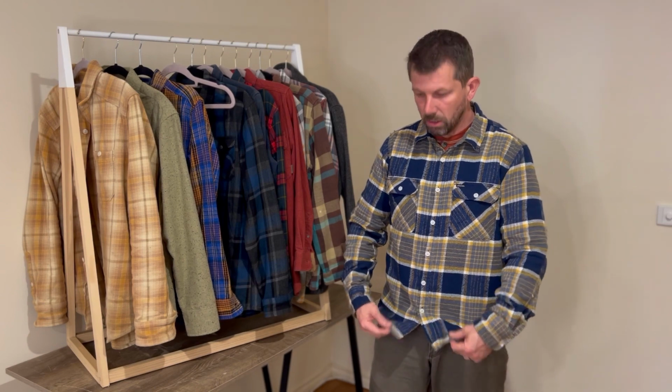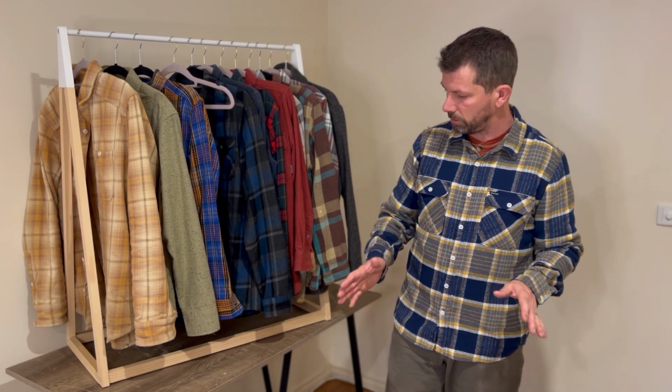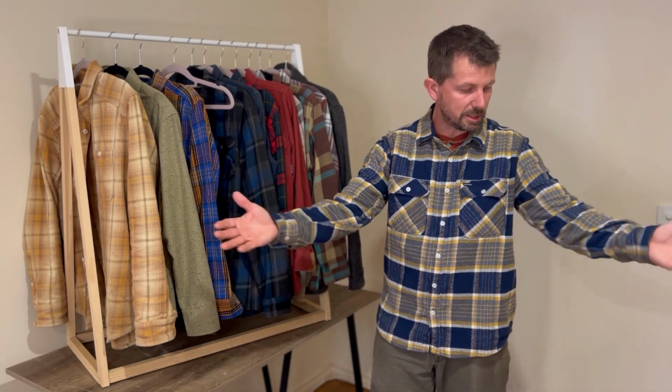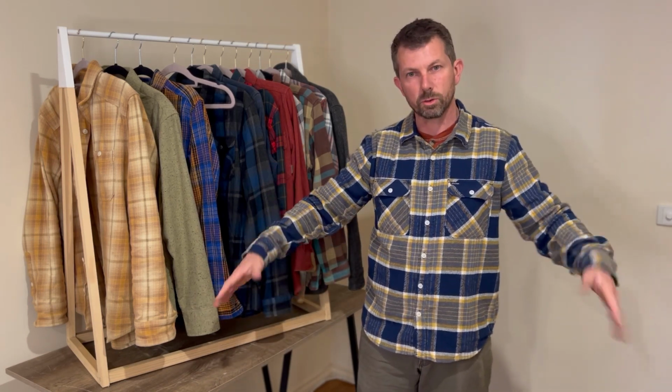Because it is poly cotton, it doesn't shrink that much in the wash, so you don't need to worry too much about it there. But as you can see, definitely a larger make, because it's certainly not tight or small on me, and this is a small.